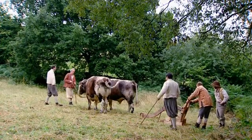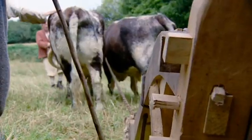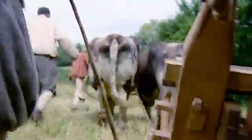OK. Come on, steady, boys. Just walk on gently. Right. Walk on, boys. Come on. Hurry up. Off we go. That's it. Good boys. Come on, boys. Walk on. Good boys.